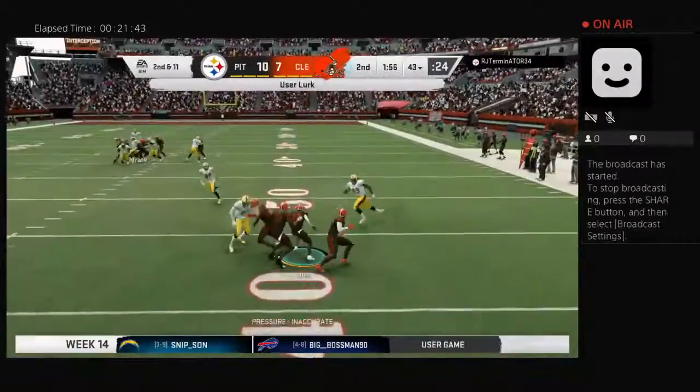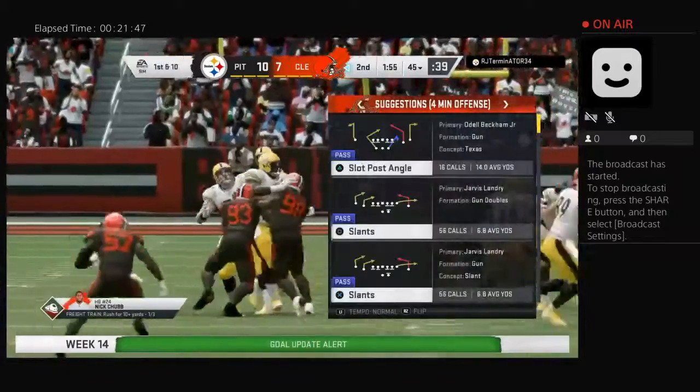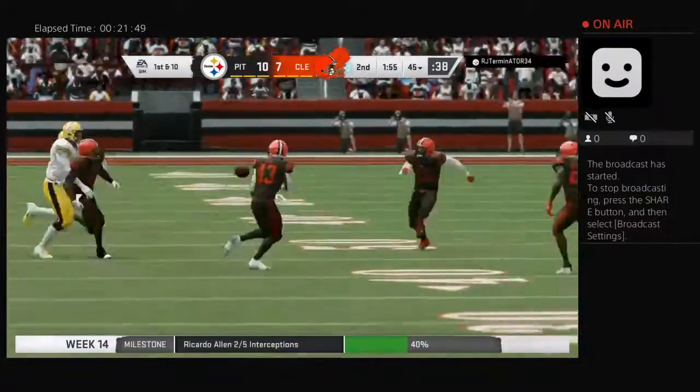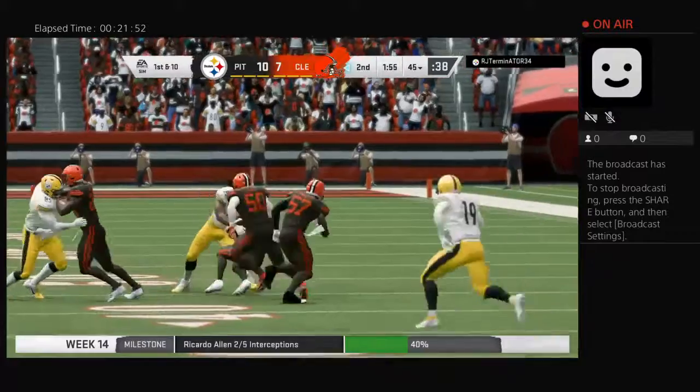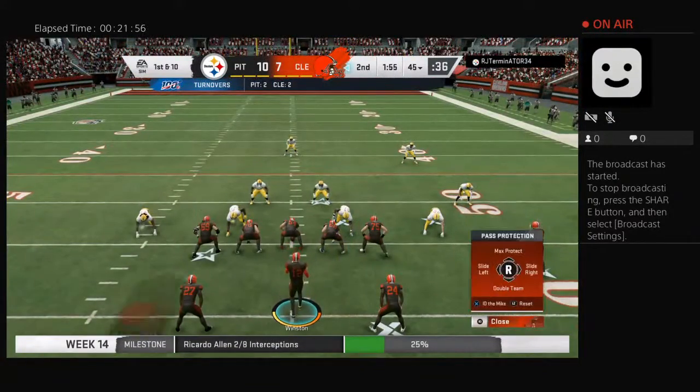Into heavy traffic, and it's intercepted. Ricardo Allen with a pick, and his crew will take over at their own 45-yard line. Second interception for him now here in this first half. And you got to think he's a rookie, Charles.